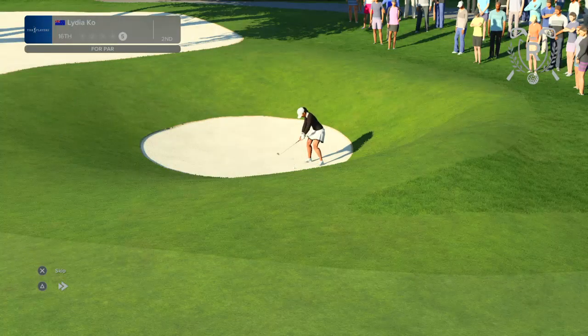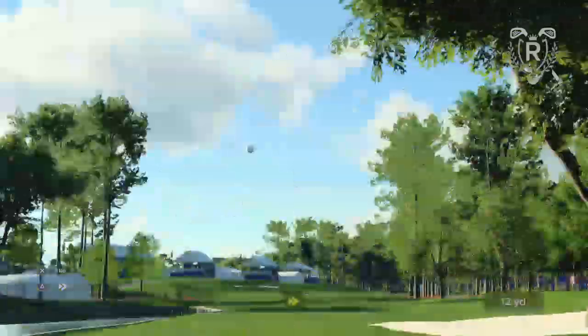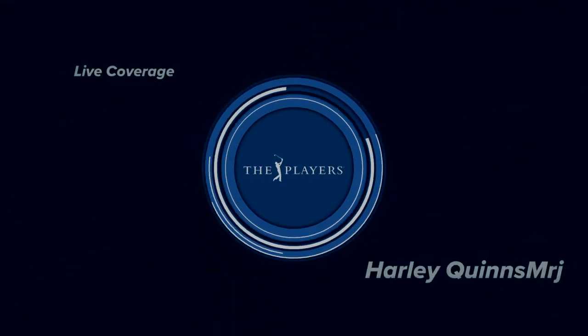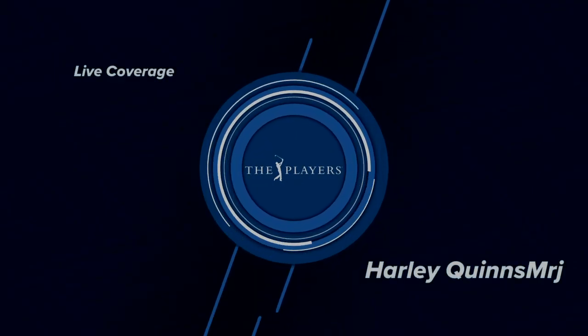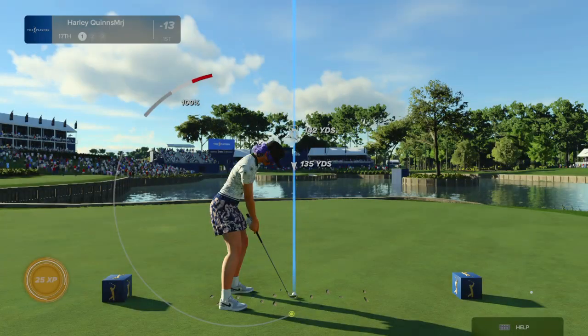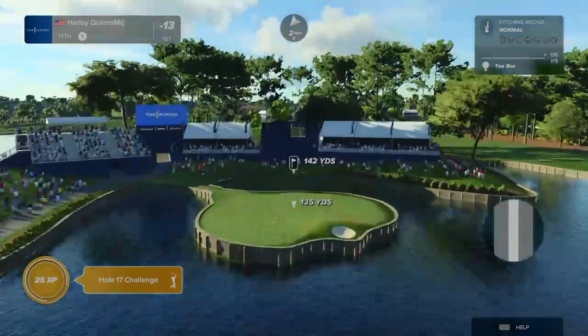Now switching our focus to Lydia Ko. She got one back on that last hole. And after that effort, let's take a look at how it stands. Our current leader is up by a whopping 7 shots now. 2 holes to go, Luke. I know who I like.